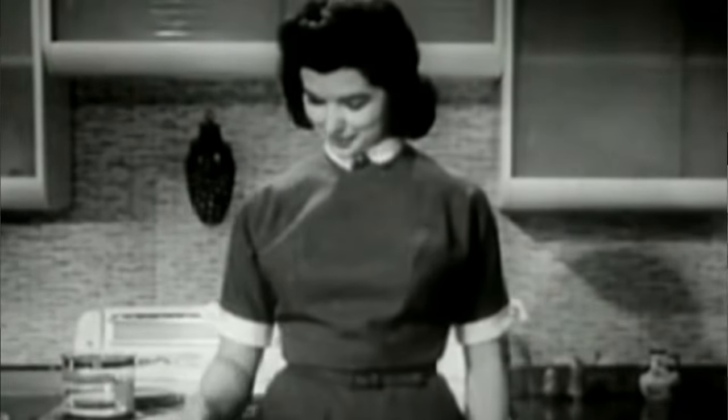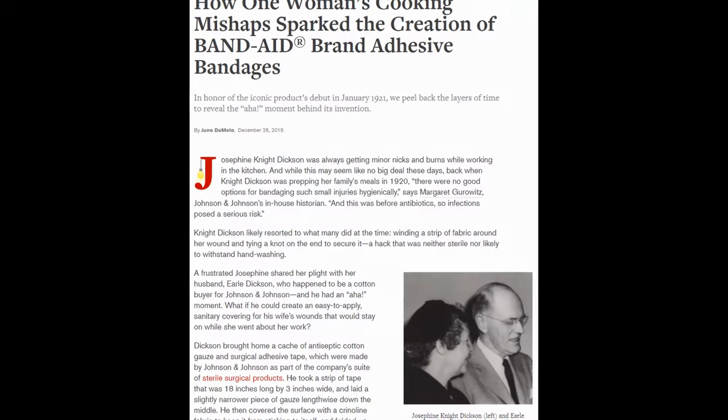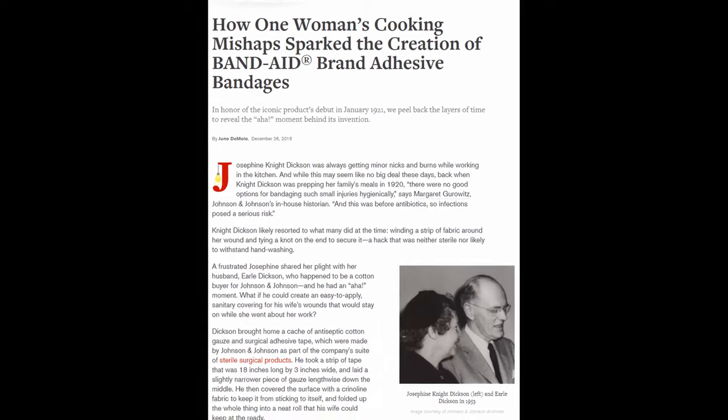It's the 1990s. Johnson & Johnson is well established for their production of large cotton gauze dressings that are sterile and sealed against germs. A first of its kind. An employee by the name of Earl Dickinson is recently married to a young, rather accident-prone woman. Her domestic cuts and burns are too minor for the company's large surgical dressing.